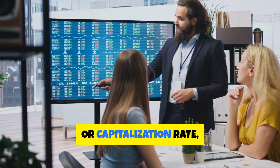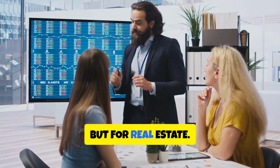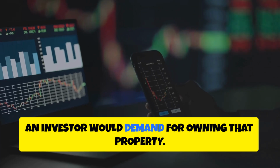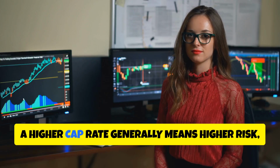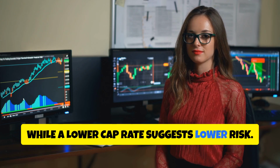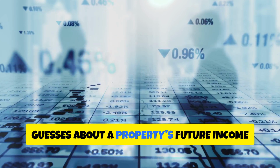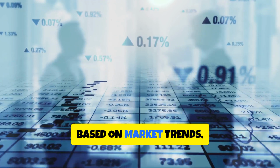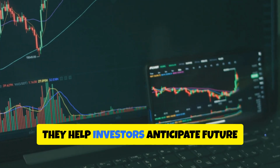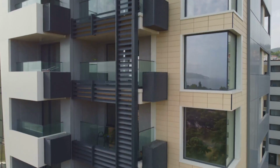Cap rate, or capitalization rate, is like the interest rate on a savings account, but for real estate. It represents the expected rate of return an investor would demand for owning that property. A higher cap rate generally means higher risk, while a lower cap rate suggests lower risk. Future income projections are educated guesses about a property's future income based on market trends, historical data, and expert analysis. They help investors anticipate future cash flows and make informed decisions.